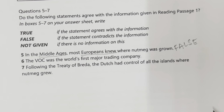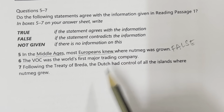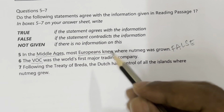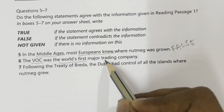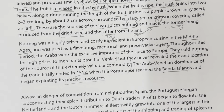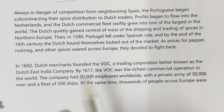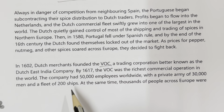Good. Next one. The VOC was the world's first major trading company. So VOC is one keyword, and the other is the world's first major trading company. Let's see, where is this VOC? Let's find out. Okay, this is the fourth paragraph. Here we have the VOC, right? So let's read this paragraph.